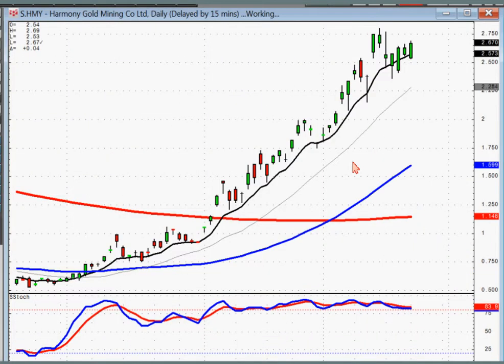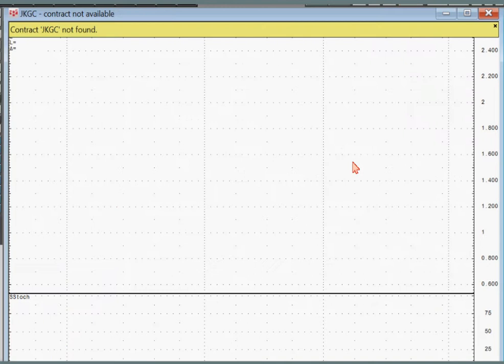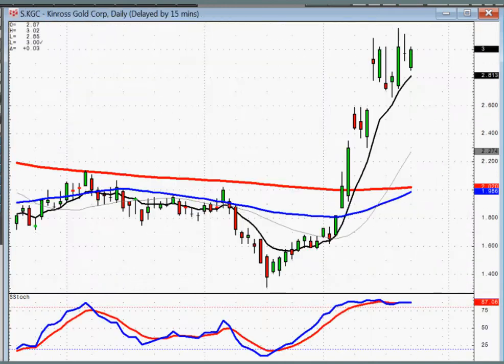Harmony, stay long. I'd be a buyer of this one on a J-hook setup tomorrow, which means positive trading tomorrow. This one, same scenario. A little bit lower price, $3, but I'd be ready to buy this one on any positive trading.